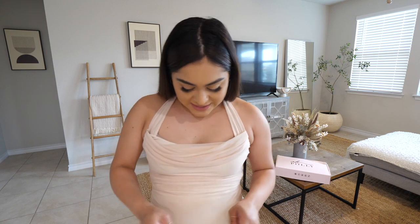Not me hyping myself up. I really like the dress. It has this mesh material here that kind of droops, like a little curtain, kind of just drips here. This is really unique. I had never seen a dress with something like this. I like that it's the same material and it's not just a thick strap. It looks very sexy. I like it. I'm living for it.